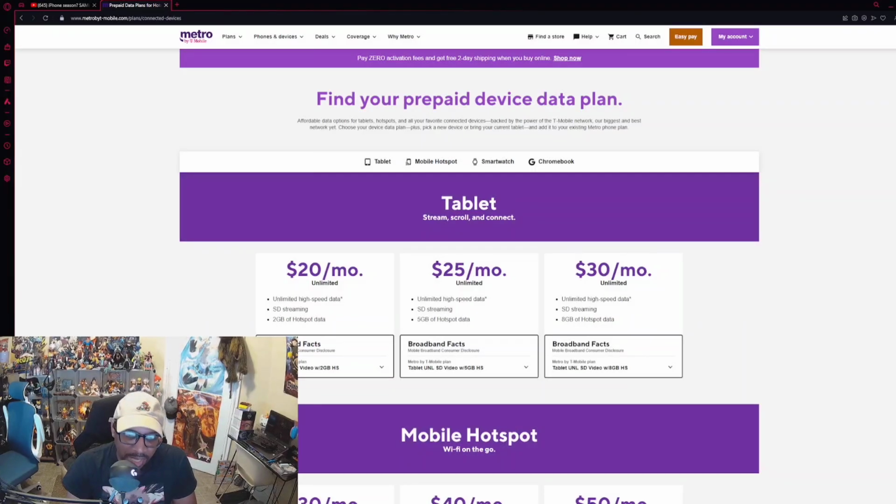So let's talk about the tablets, the mobile hotspot, and the Chromebook. Believe it or not, they do have a Chromebook. And yes, it is a 100% waste of money to buy that Chromebook. Let me explain. Now, if you guys aren't aware of it, Metro does offer home internet. I believe it's like $55 a month. It is unlimited speeds, things like that. I've used it personally, and I have downloaded full video games off of it. I've gotten some decent speeds also, but it really depends on the area that you're in.